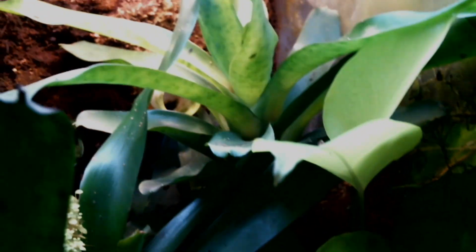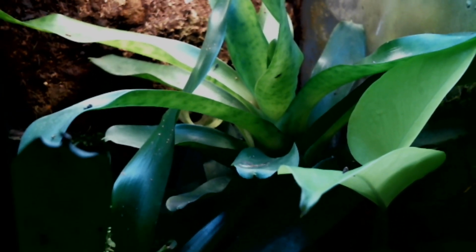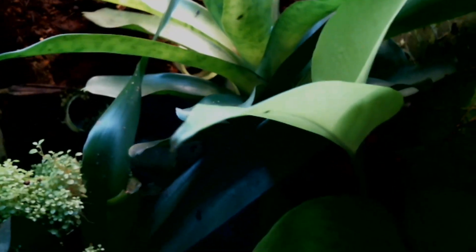This one just has a pair in here. And these guys have laid a number of eggs and have reared a few babies too. We've pulled a few of the babies and raised them in cups, but generally in this tank we've let the adults raise the babies. This is a bromeliad here. This is where they often will raise their babies in those cups.